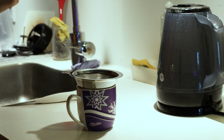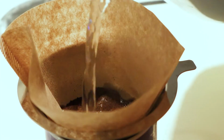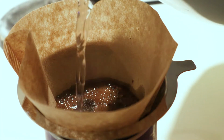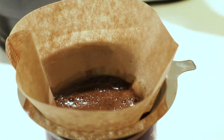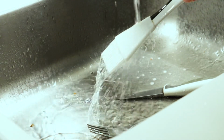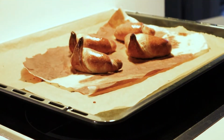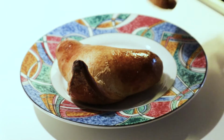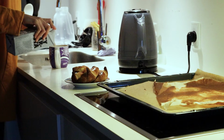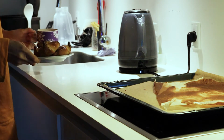I also tend to have a second coffee with those because they go really well with coffee. I wash some dishes while the pastries are baking and tidy up. I have lunch at my desk because I get bored easily and need the internet to keep me company.